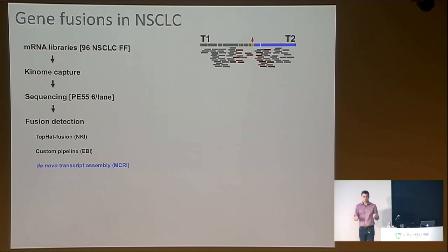This was paired-end sequencing, which allows us to read both ends of small cDNA fragments, and that's important because we might want to look at where they're located in the genome and get proof that they might be located further away than they should be. We sequenced 6 samples per lane, so for those that are interested in the detail, that's about 20 to 30 million reads per sample, so not that much.